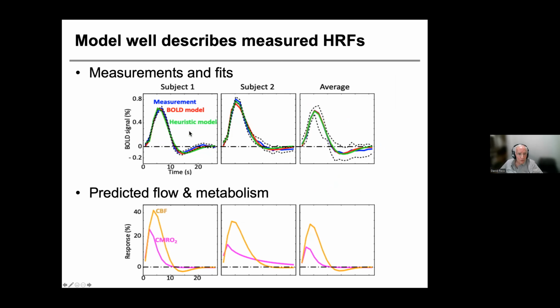Interestingly enough, roughly 15 to 20% of the activated portion of cortex shows up with negative HRFs, where the brain appears to deactivate. And we get a similar set of parameters from the negative HRF.